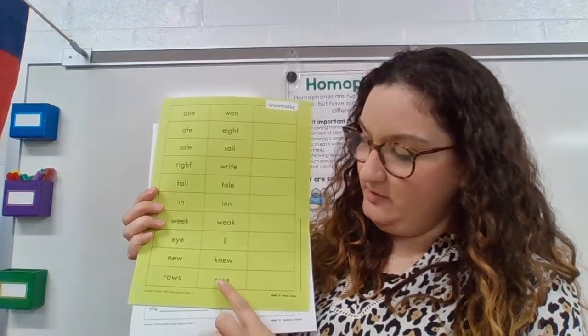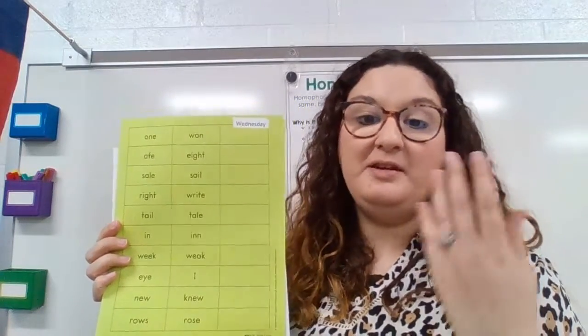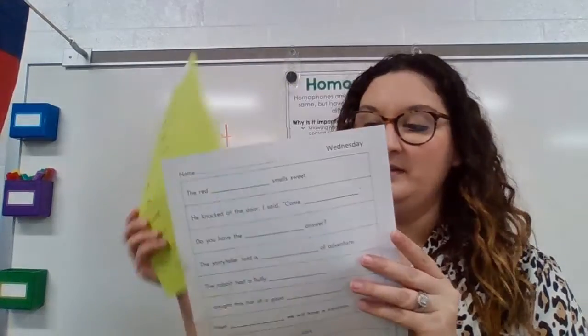So you have to make sure when you're reading these sentences, the red blank smells sweet. Okay? Which one of these words could we fit in there? Rose. But I need the one that's spelled R-O-S-E. That means it's a flower. It's red and we know it smells sweet. So you would write rose, but you have to spell it correctly. Make sure you pick the correct one.